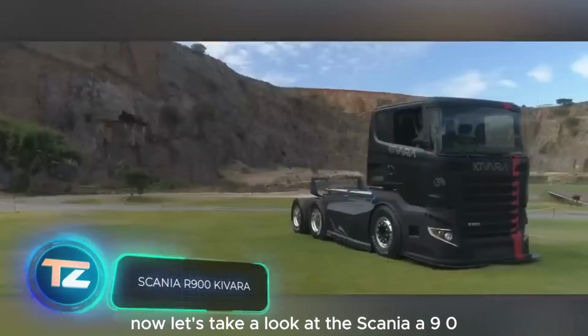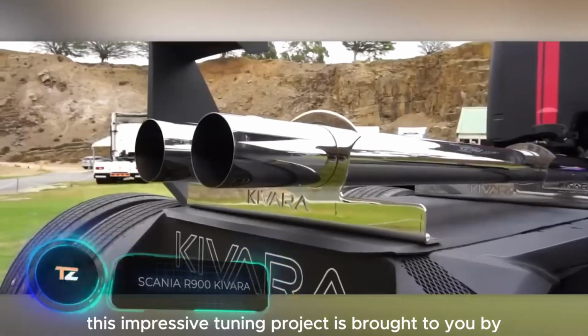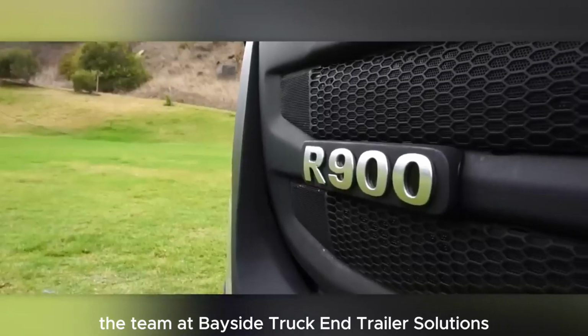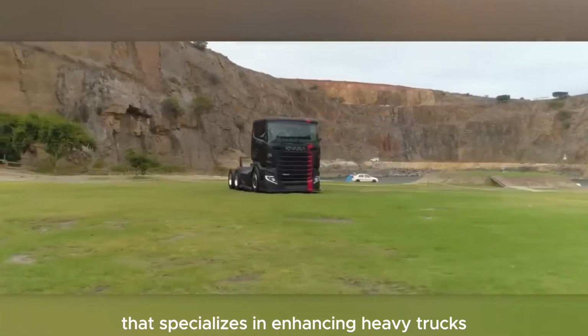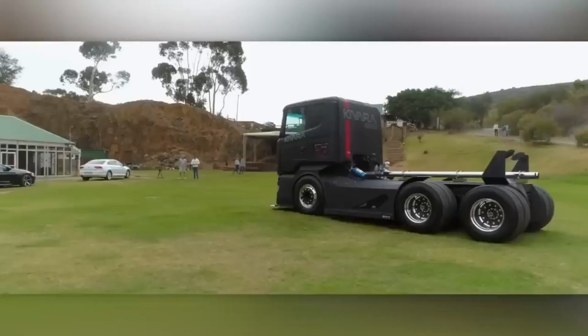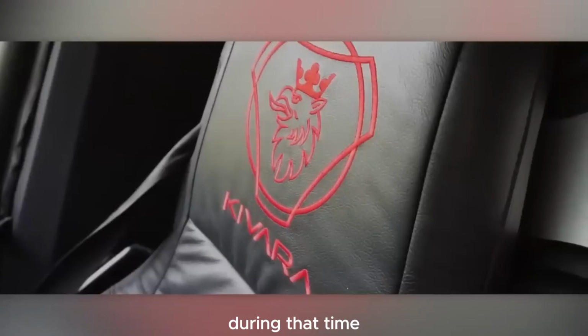Now let's take a look at the Scania A90 tractor unit. This impressive tuning project is brought to you by the team at Bayside Truck and Trailer Solutions, a company based in South Africa that specializes in enhancing heavy trucks. The team dedicated whole years to it. And here's a glimpse of what they accomplished during that time.